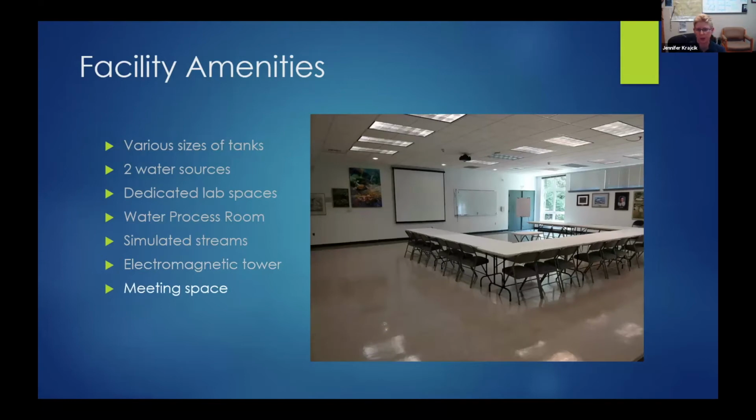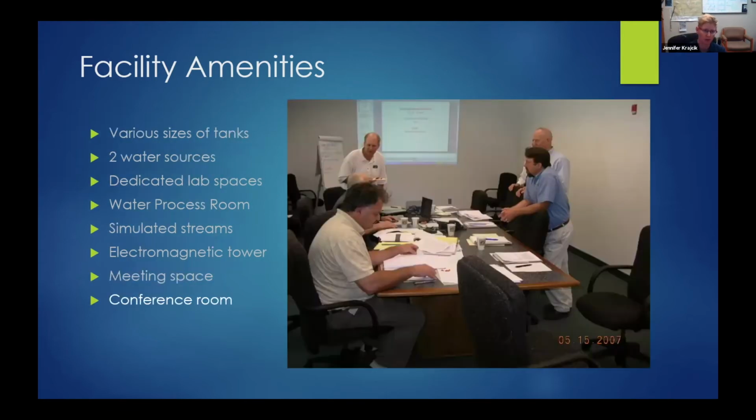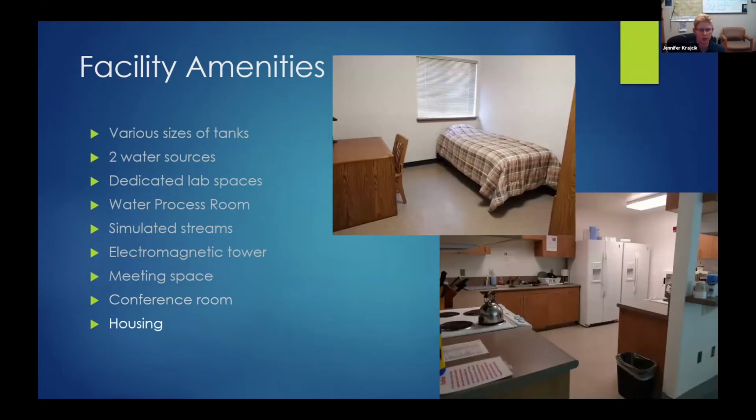We also have a large meeting space. We have meetings in here, we have classes. When we aren't under restrictions from COVID, we have students here. Quite often this time of year, we do spawning classes, we do dissection classes, and this is the room that we run most of that out of. We have a small conference room. Upstairs in our facility, because it's a 2-story facility, we have 24 dorm rooms and a full kitchen. So if somebody wanted to do research and they were coming from out of state or out of town, they can stay.